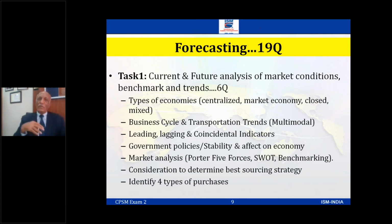Then there are other issues which affect forecasting, which are the leading indicators. If my stock market is going up, job market is going up, it means my economy is going upward. If it's a lagging one, then there are coincidental indicators, where once I do my economy, it goes side by side.